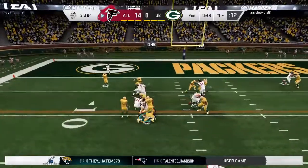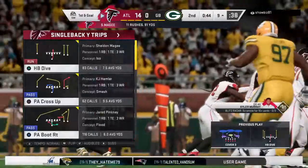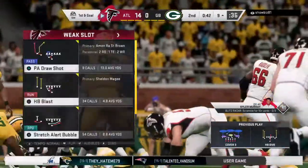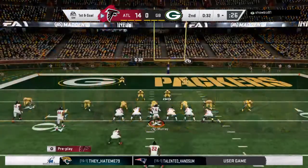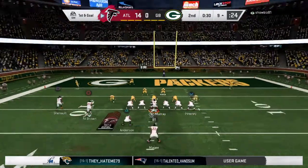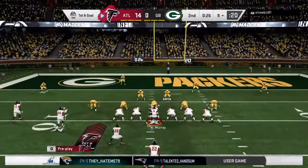On third down, McGee, and he will have the first down inside the 10 to the 9-yard line. They only got 2, but that was enough as they'll convert to make it first and goal. Here's first and goal, and gosh, points here, a chance maybe to put this thing away before halftime.